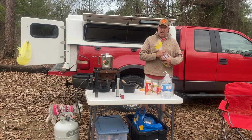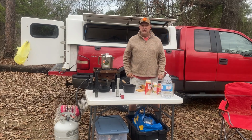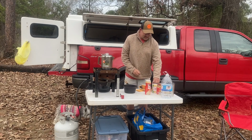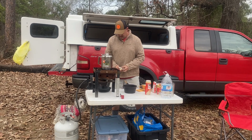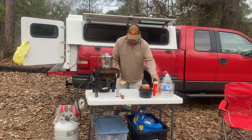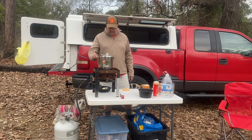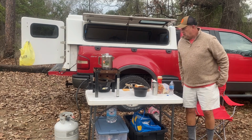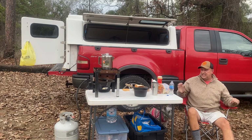You ever made coffee out of a percolator pot? It's a new experience for me, so we're gonna figure this thing out as we go. It's nice down here.